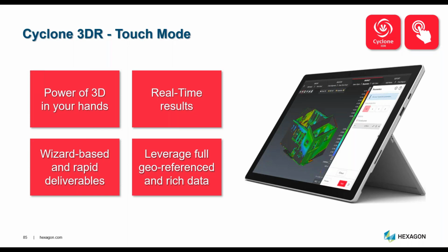You'll see on the next slide. It looks almost identical to the 4 steps that you would take through, say, a Cyclone Register 360 project, for example. But yeah, it allows you to obviously use the point cloud. If you've got a georeferenced point cloud, then you can use that. Maybe if you collected the data with what we call FieldWorks and a ScanStation P series, maybe you're georeferencing all the data and you're actually using that within 3DR Touch mode.